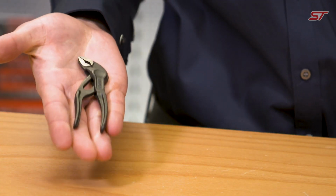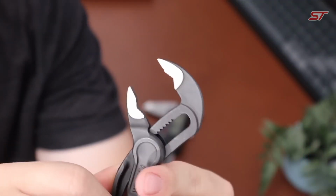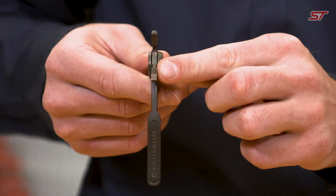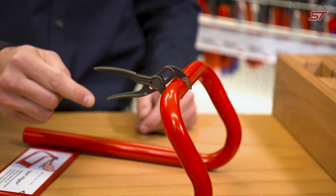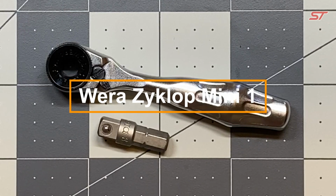The Cobra XS also features a compact, ergonomic design with a slim head, ideal for working in tight spaces while maintaining the strength of larger tools. Whether for plumbing, locksmithing, or repair work, the Knex Cobra XS water pump pliers are a versatile, reliable, and indispensable tool. Let's dive into the Wera Tools Kraftform Mini 1.